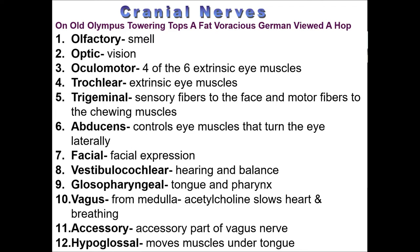Next is the fourth pair of the cranial nerves, the trochlear nerve. Of the extrinsic eye muscles, it innervates only one muscle, the superior oblique muscle. Trigeminal: sensory fibers to the face and motor fibers to the chewing muscles.